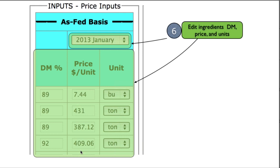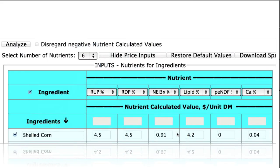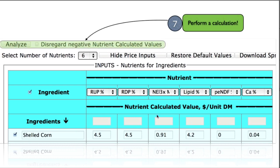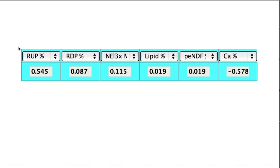Along with the prices, of course, you need to define the dry matter, because these prices would be defined on an as-fed basis, and you can select different units for different feed ingredients, which is very nice and very convenient. Then once you do that, which should take a minute or 2 at the most, you can just hit this button here which says analyze and have the results instantaneously.